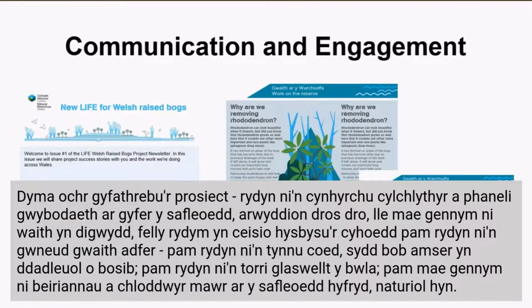This is just another aspect of the communication side of the project. We produce a newsletter, site information panels, temporary signage where we've got operations taking place. So really trying to inform the public why we're doing what we're doing. Why are we removing trees, which is always potentially controversial? Why are we cutting millennia? Why have we got big machines and excavators and things on these beautiful natural sites?